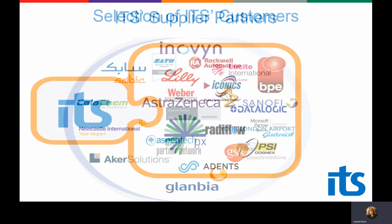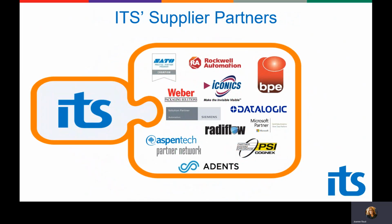We have excellent relationships with the key automation suppliers. Some of them are shown here, but ITS is independent and system agnostic. Our philosophy is to use our extensive knowledge and expertise to identify the best value system solutions for our clients.